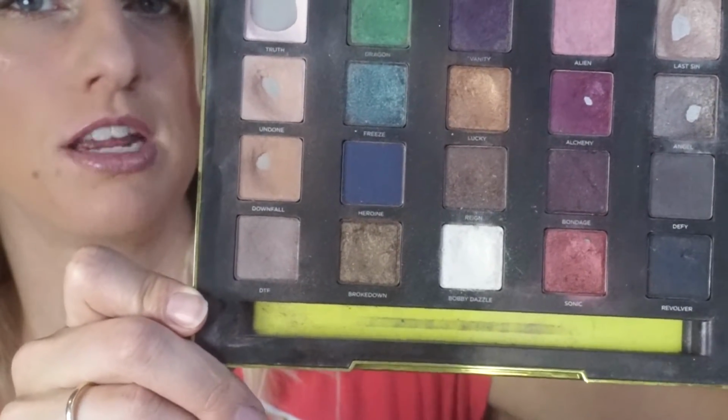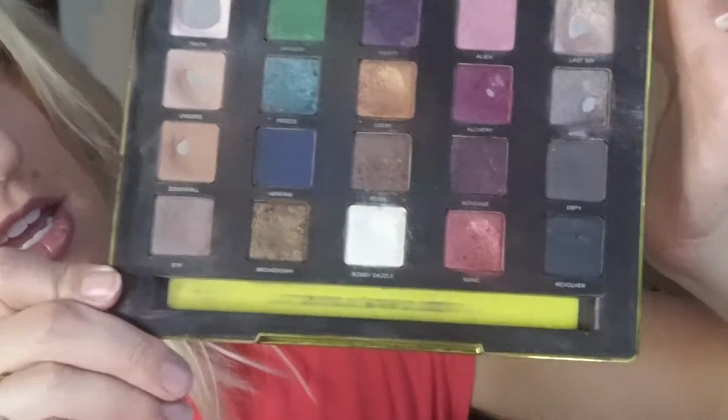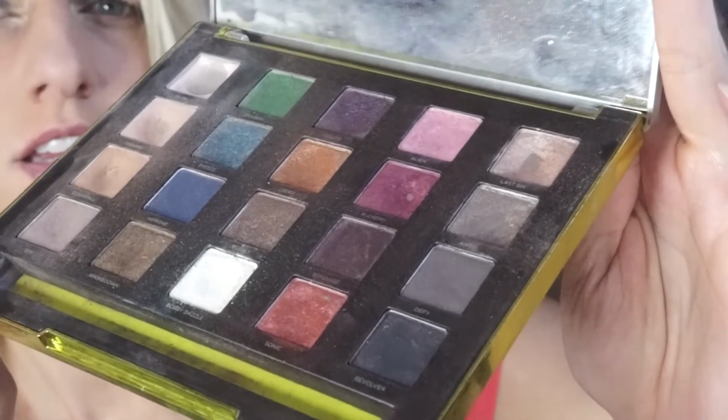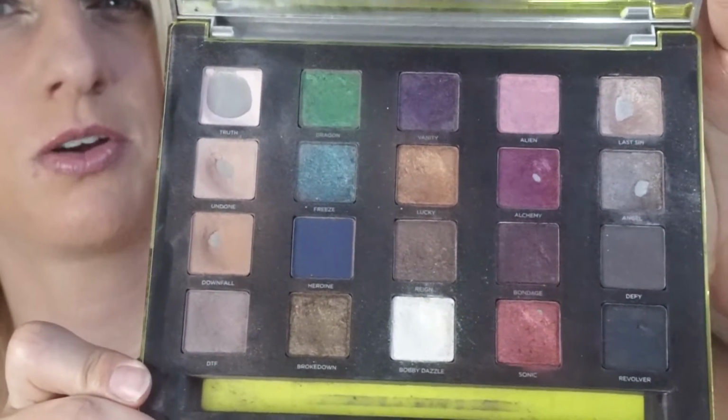You can see there's a pretty big dip there in the gold shade, which is called Lucky. So honestly, I didn't get as bored of using this palette as I think people would assume that I did, just because there are so many color choices. It wasn't even that it was boring me, because I can be creative with this.